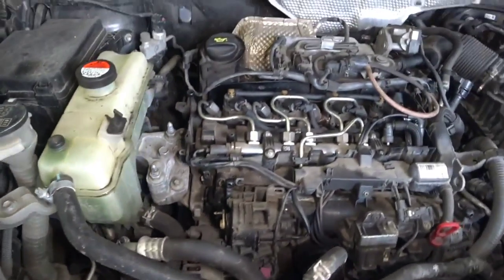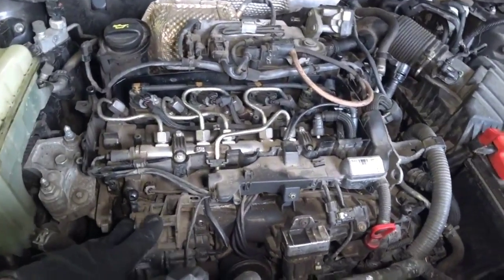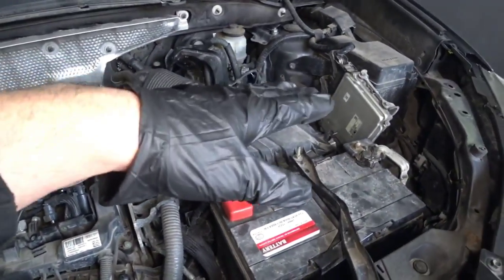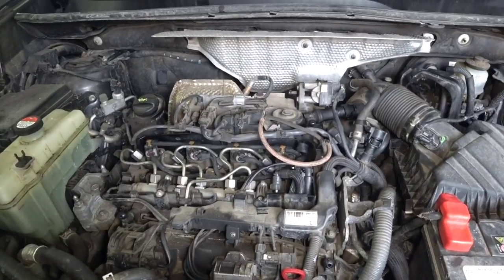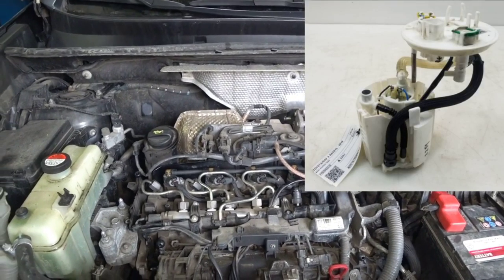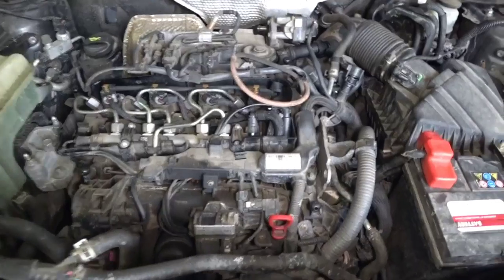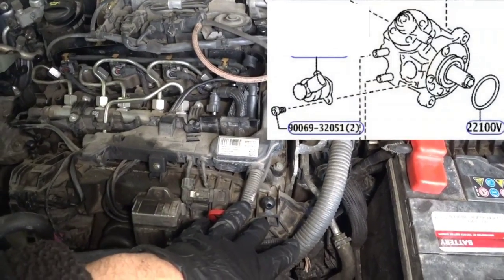Loose chains, clattering and knocking crankshaft pulley, swivel flaps in the manifold, constant reprogramming, EGR problems. We have a fuel pump in the tank, usually Toyota doesn't have that. High pressure pump is also here.